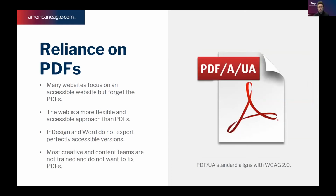Then we have a reliance on PDFs. It's kind of interesting. It's kind of like, why are people still using fax machines? Well, I guess there are still some use cases. And we still have a reliance on PDFs when really the web is a much more flexible and accessible approach than PDFs. Not throwing it under the bus, there are use cases. But if the only way you're expressing your information is through a PDF in the end, that might be a red flag for your content creation process.